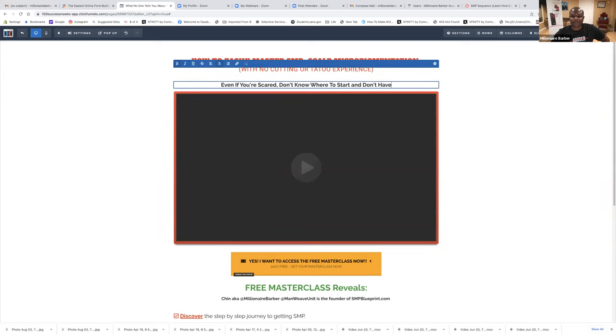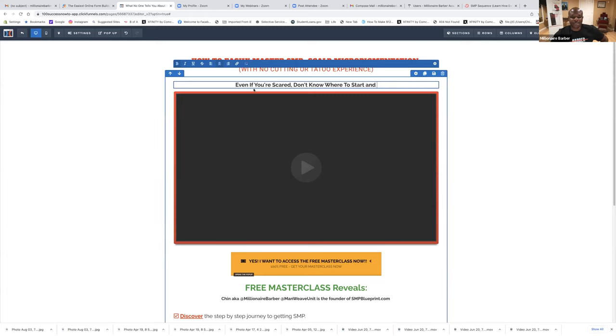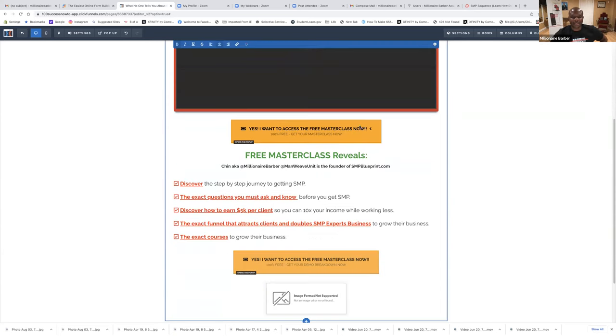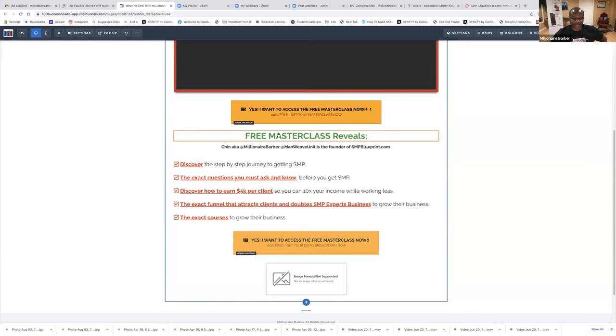What are some other reasons that a barber stylist would have in their mind why they wouldn't take it? Okay, take out the guesswork. Okay, so even if you're scared, don't know where to start, we'll put that down here. Even if you're scared, and now when we go down here, we're gonna take this off right here.